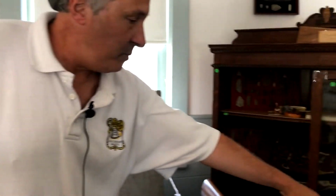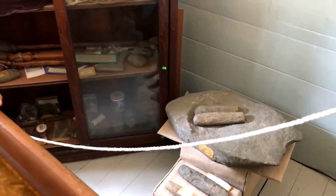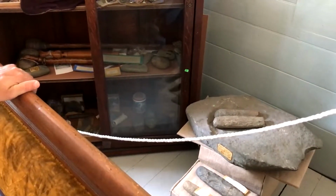These are old, down here. Those are pestles they would use for grinding and stuff. Grinding the maize way back. Yeah, you're amazed. I know I said maize. I know.